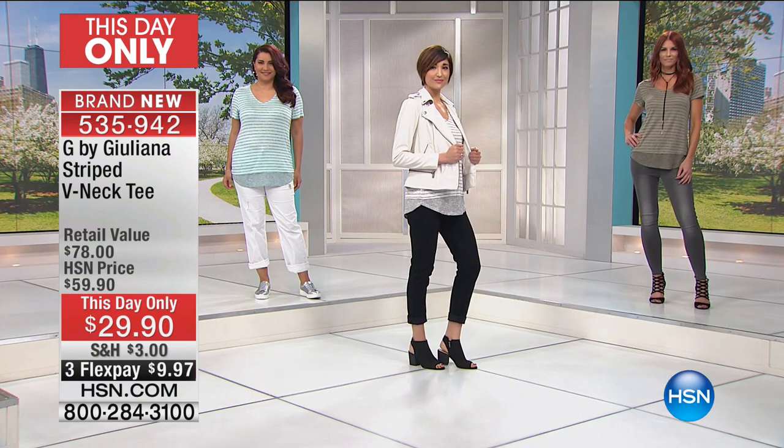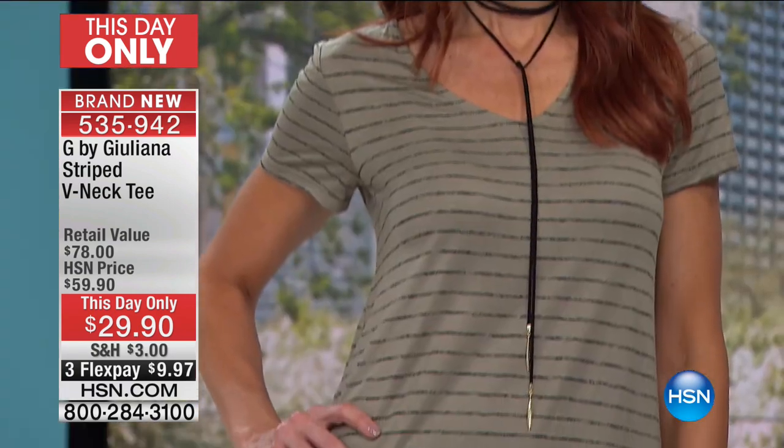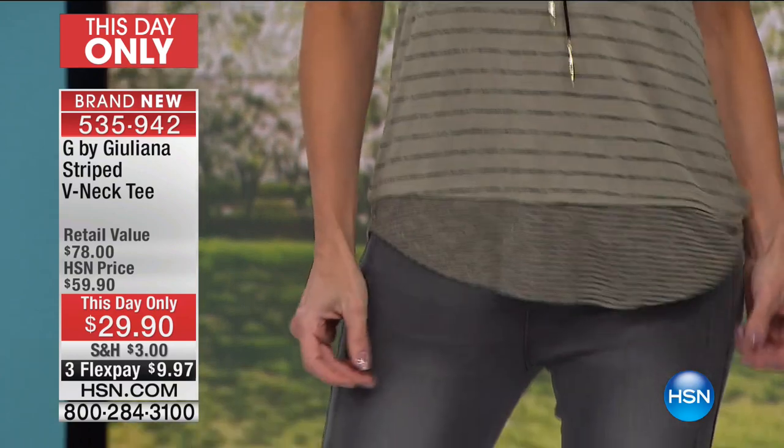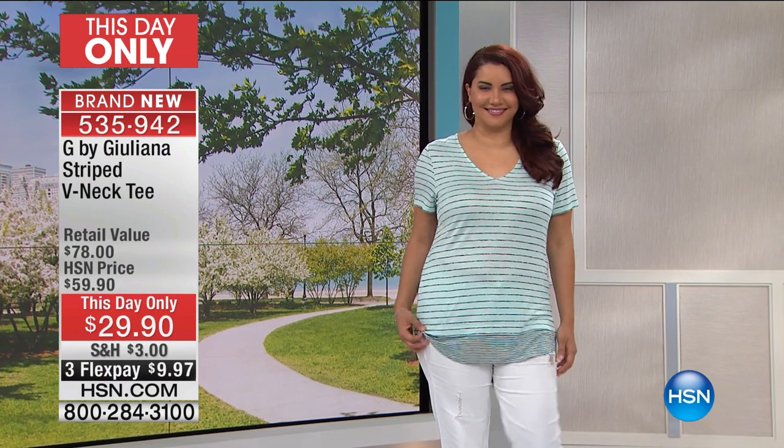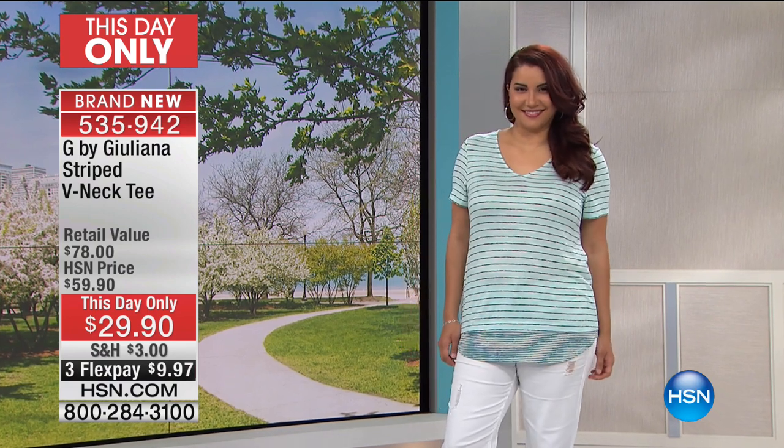I love this top. The HSN price of this top, and this is a brand new piece, was going to be $59.90, but because it's been such an amazing day, this day only, $29.90. And let me tell you something, this really is cute. A great piece.